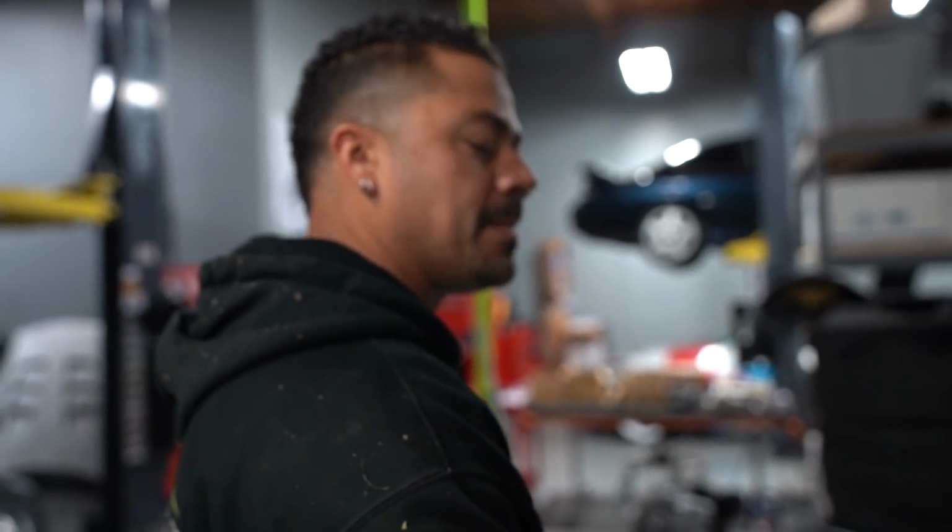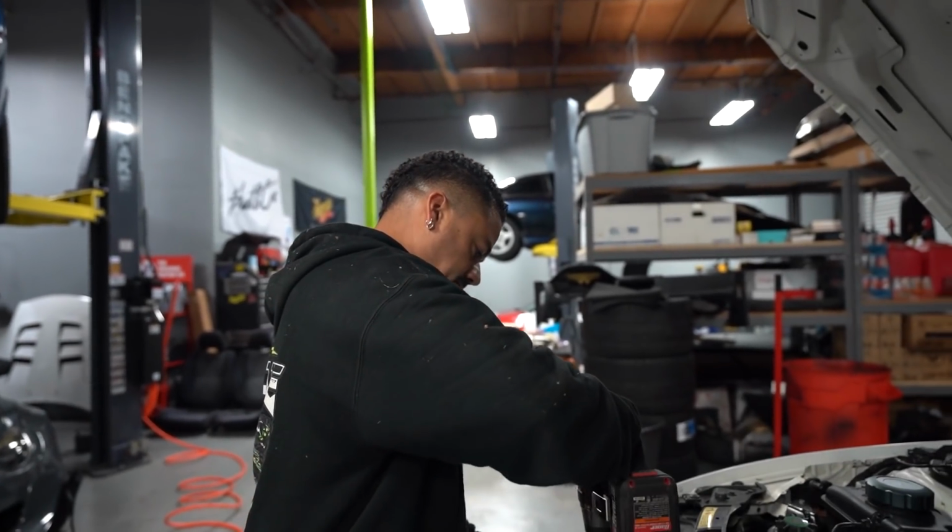Last 2 bolts for the front bumper, and then we put the last wheel on, and it should be ready.